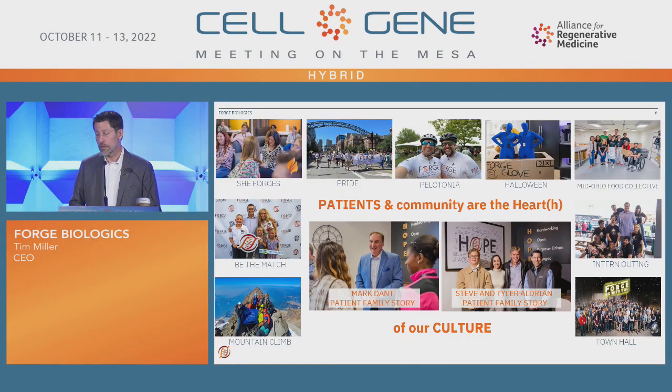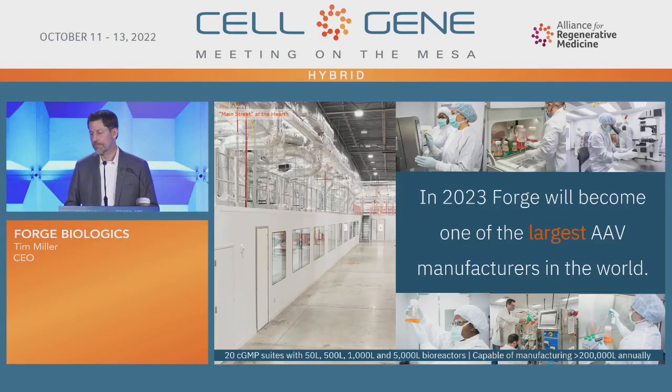We try to support a lot of the community. One of my favorite pictures is the Forge glove box. Okay, some people really got creative on that one. And we are definitely Star Wars fans on the team, so "may the Forge be with you" is one of our favorite things. And you might have seen some of the things around our mountain climbs that we try to do for foundation awareness, and an important part of, again, building team culture for the company.